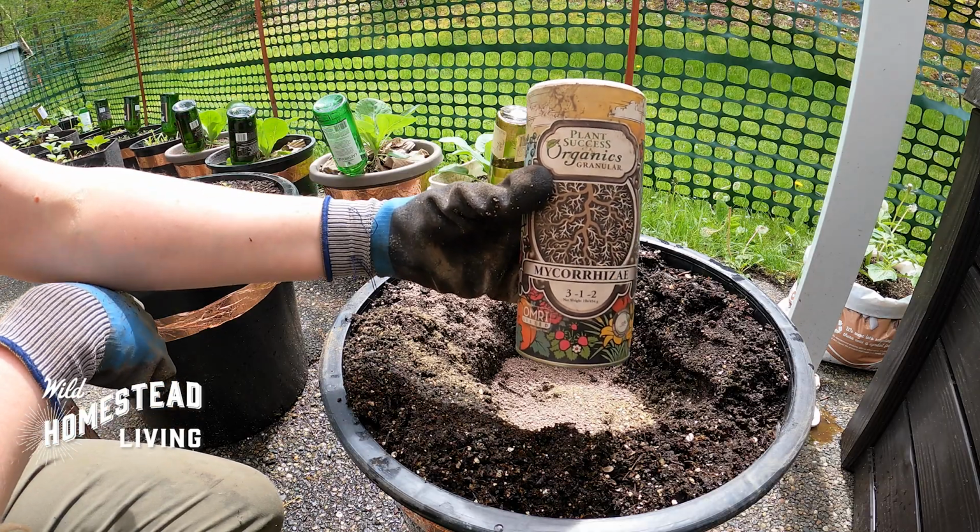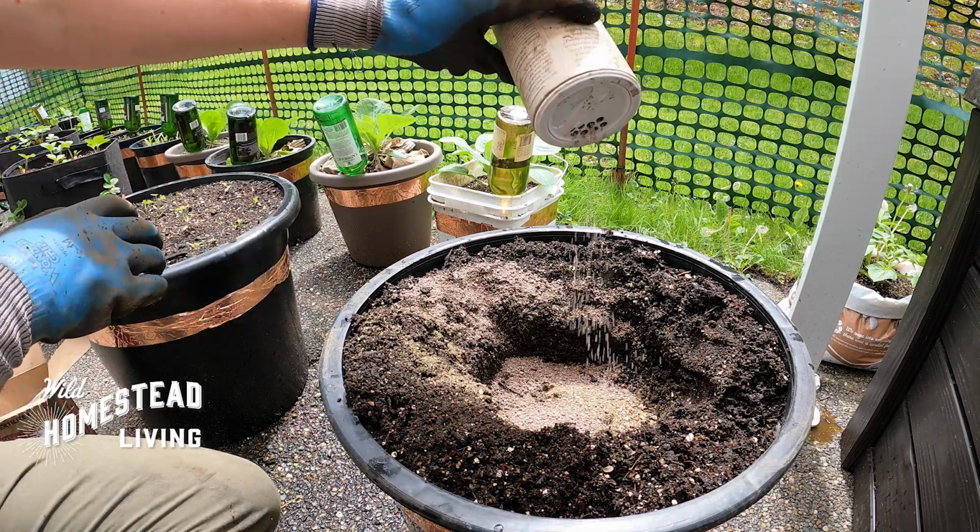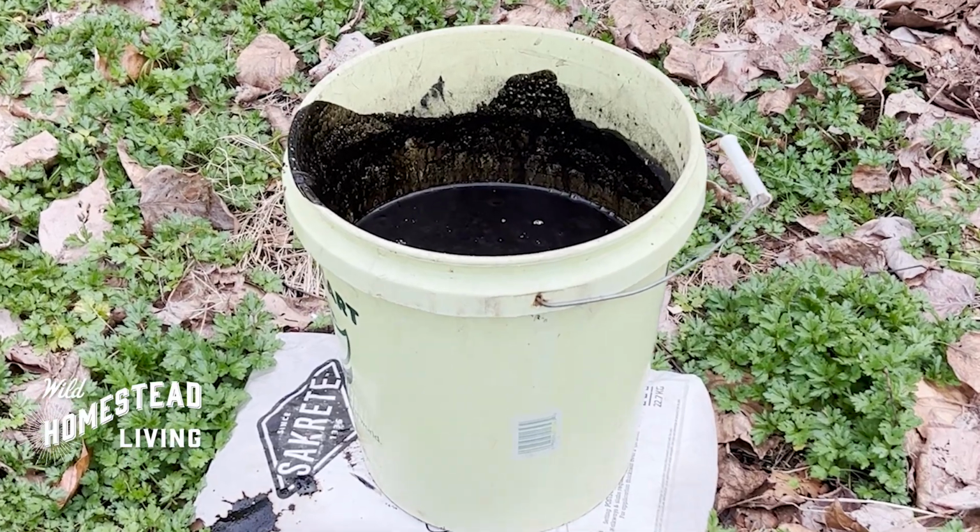Next, we added mycorrhizal fungi, and it's a granular powder that you sprinkle on your soil, and we did that to enhance and diversify the beneficial microorganisms that are present. Next, we added biochar, or activated charcoal, and that does a variety of things, including enhances soil structure, water absorption, fertility, and especially helps to absorb any toxins that might be present.